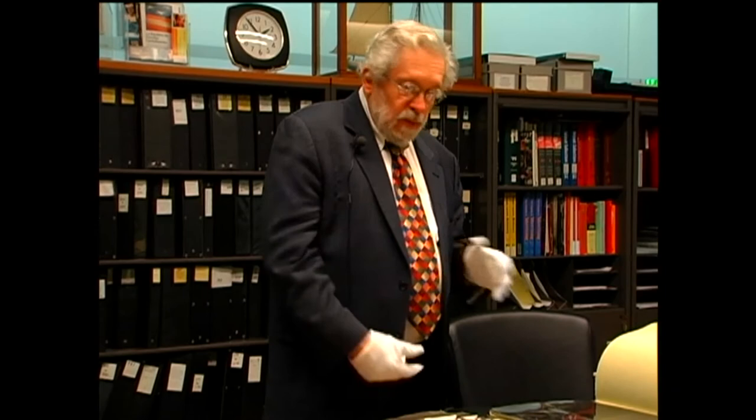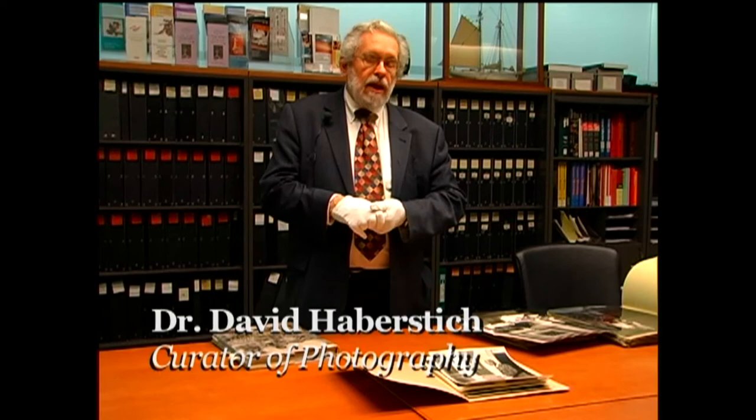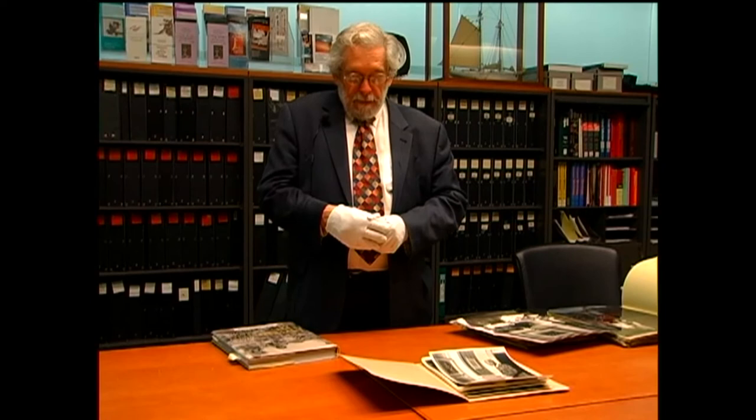And from time to time, there will be other small exhibitions. Perhaps in a number of years, there might be another major exhibition. I think there's a lot of hidden interesting material among the negatives, for example. I think we're going to get some surprises as we continue to go through those negatives.